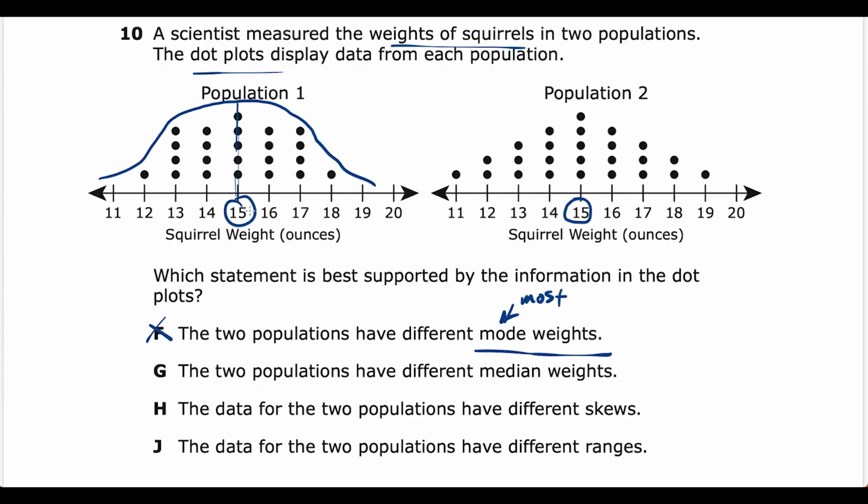So what we have here is the median is going to be 15, but notice this one is pretty evenly spaced as well. There's symmetry about this dot plot. There's symmetry where the axis of symmetry is touching 15. So both of them have a median of 15. So choice G is out.